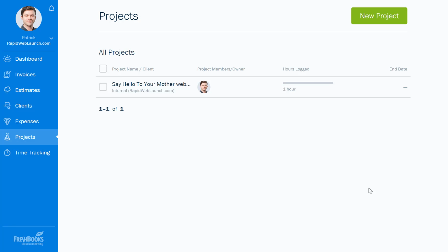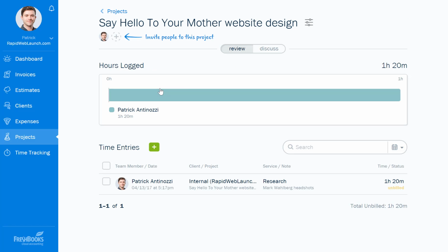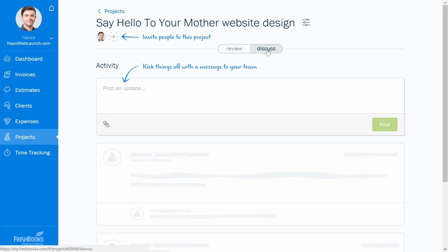If you have a team of employees or contractors that you work with regularly, you probably use some sort of project management tool. Now, FreshBooks actually has a project management feature built into their accounting platform that allows you to basically keep track of your team members and contractors and to better collaborate with them. It allows you to track hours logged both by yourself and by your team members.